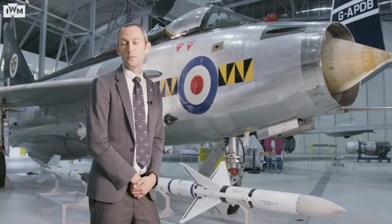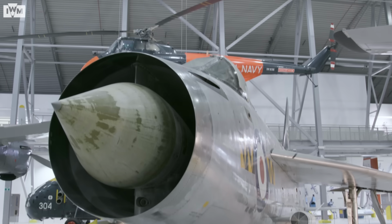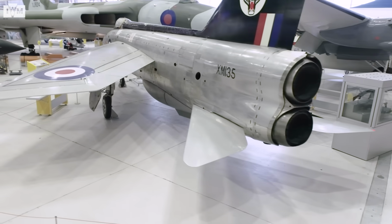And our aircraft here, it's got a very interesting story, but on one particular occasion, it was accidentally flown by an engineering officer, a non-supersonic pilot, Taffy Holden.